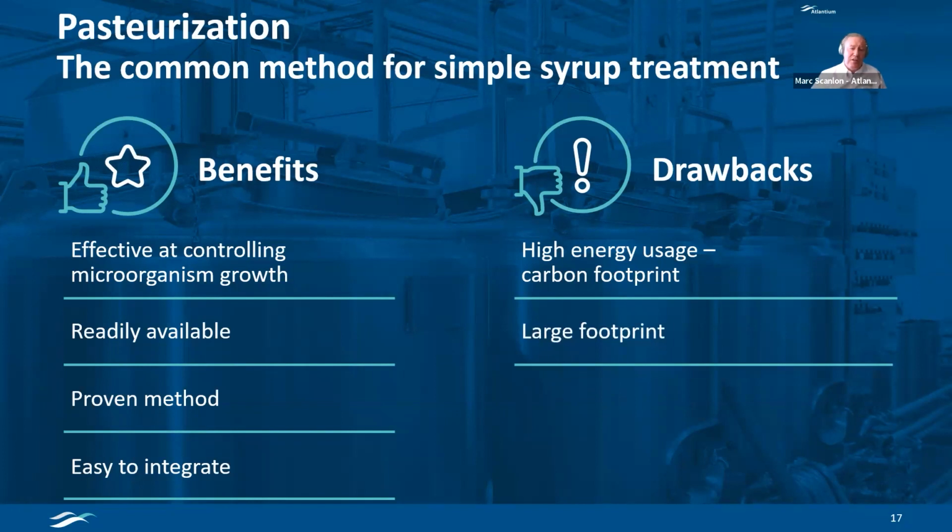Secondly, they're not easy to install. They do occupy a large space footprint within a facility. And when you have to dedicate that space to using pasteurizers, then that takes away from production space you might be able to use for, let's say, an additional line.